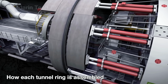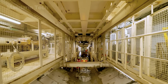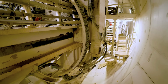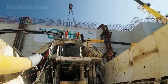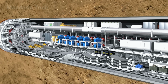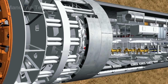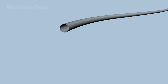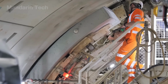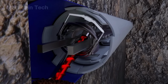It is the multifunctional tunnel boring machine itself that turns individual concrete segments into a precisely engineered geometric structure running deep beneath the city of Paris. Each segment is lifted into position by robotic arms and installed according to a carefully calculated sequence. Once the tunnel ring is closed, the machine uses this newly installed concrete ring as a reaction surface to push its entire body forward by about 2 meters.